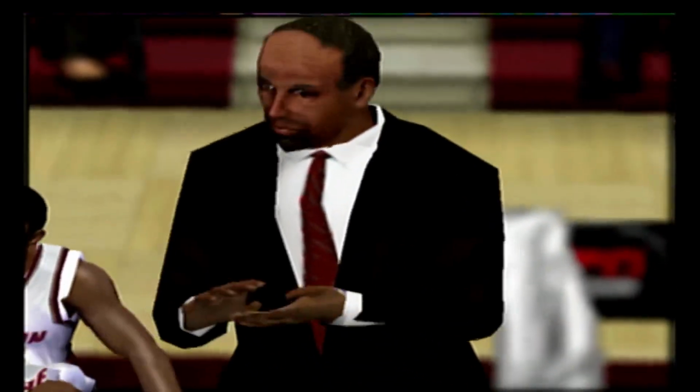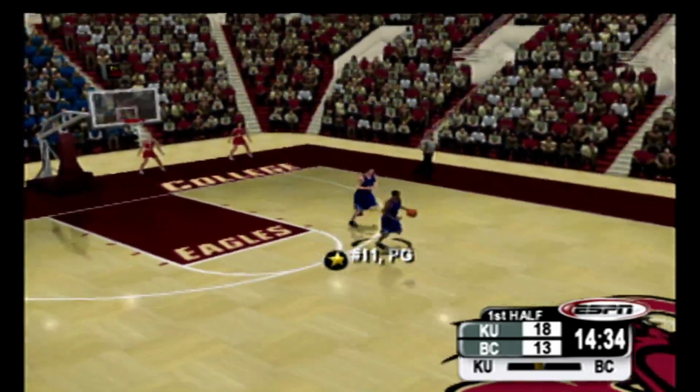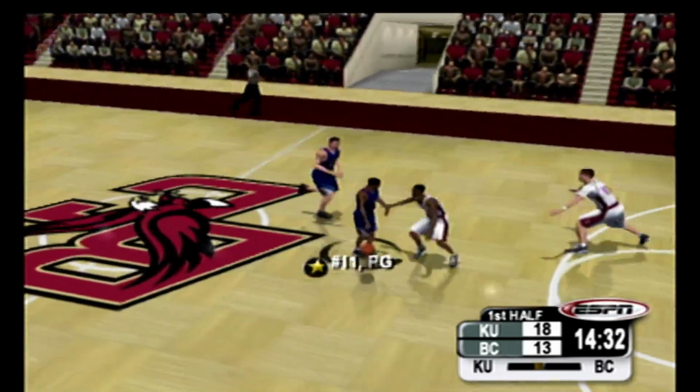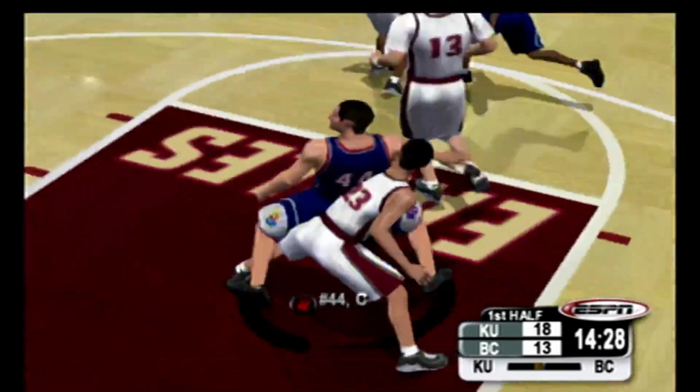Jay, they got the bucket, and they're really competing tonight. This is a good ball game. It really is, and they're getting the shots they want, and they're doing that because they're working to get those good shots, moving the ball around and moving themselves. That's hard to guard. They push it inside.